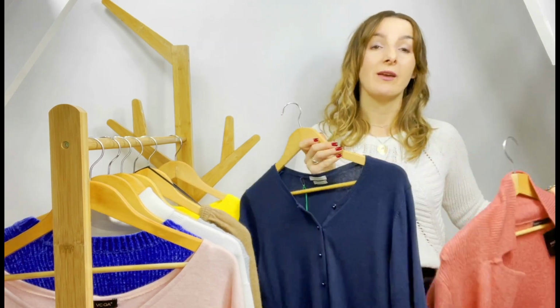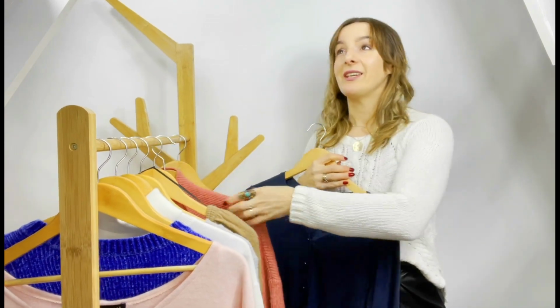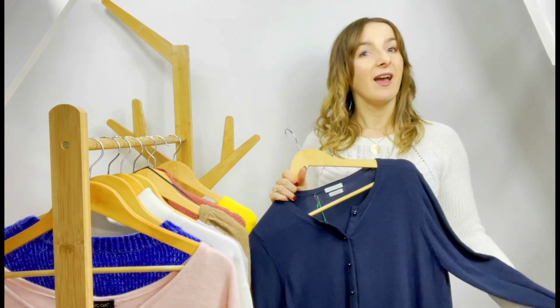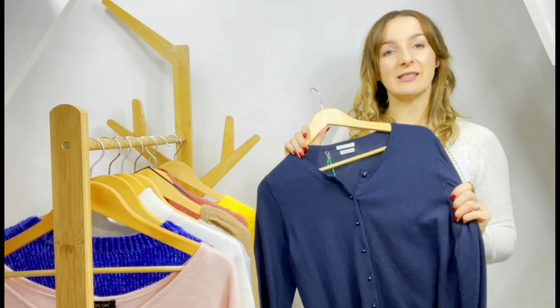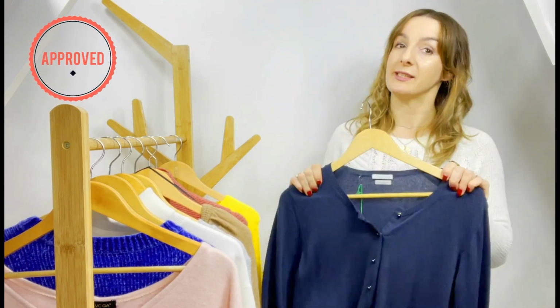So if you have that coat or that blazer you really love, but you live in a country like mine, which is an island, where most of the time we have cold days, you say, I love that blazer, but I don't really have many occasions to wear it because it's literally too cold. You can have that as the layer under your blazer, nobody will see.